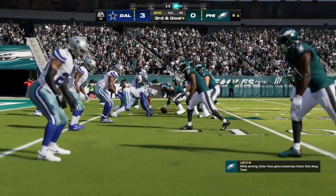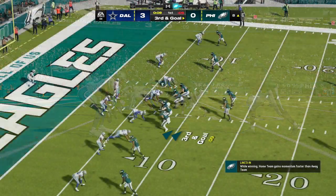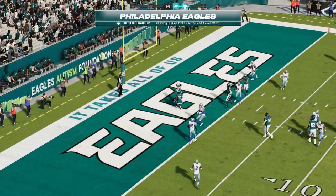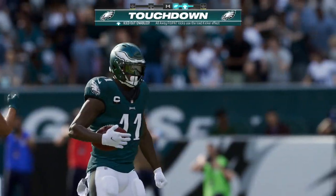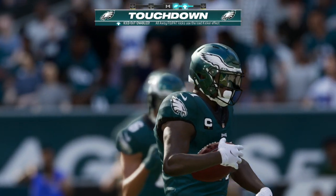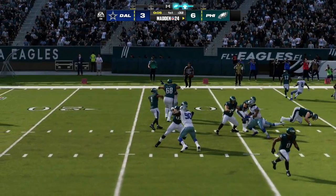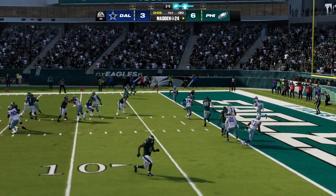I would think so, and I would think you also maybe want to come up with something different in terms of formation. Maybe spread things out a little. Touchdown! Jalen Hurts finding A.J. Brown. And the Eagles have answered that early field goal to take a first-quarter lead.